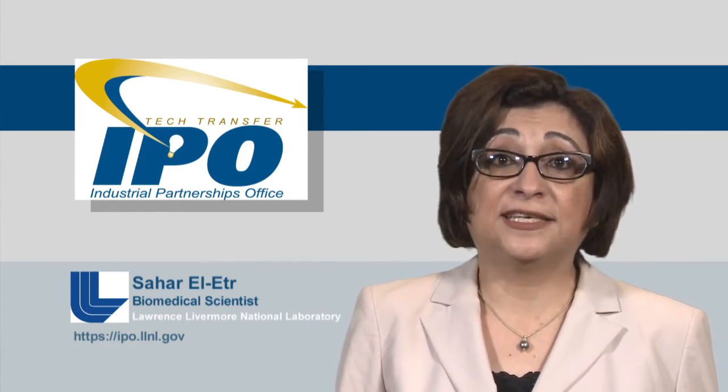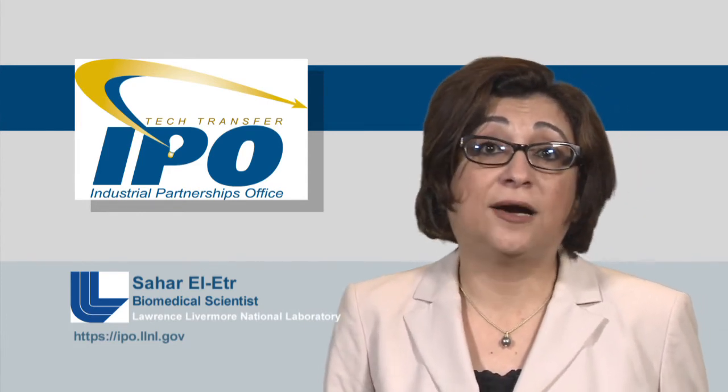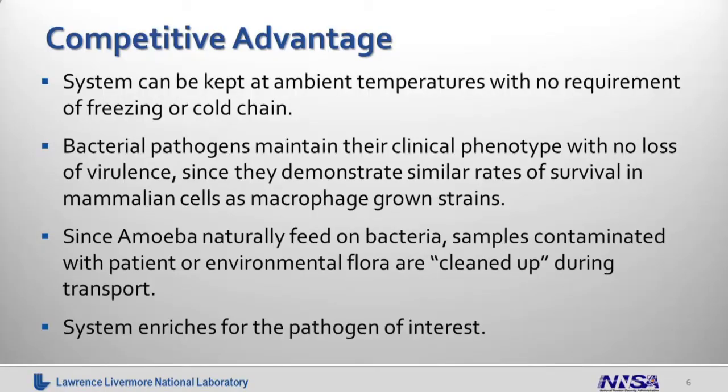The advantage of this system over what's available right now is, I mentioned, it can be kept at ambient temperature for any time duration you want. You're not limited by having to get it to the laboratory within 72 hours. It can also withstand temperature fluctuations, and there is no requirement for freezing or refrigeration or anything like that.